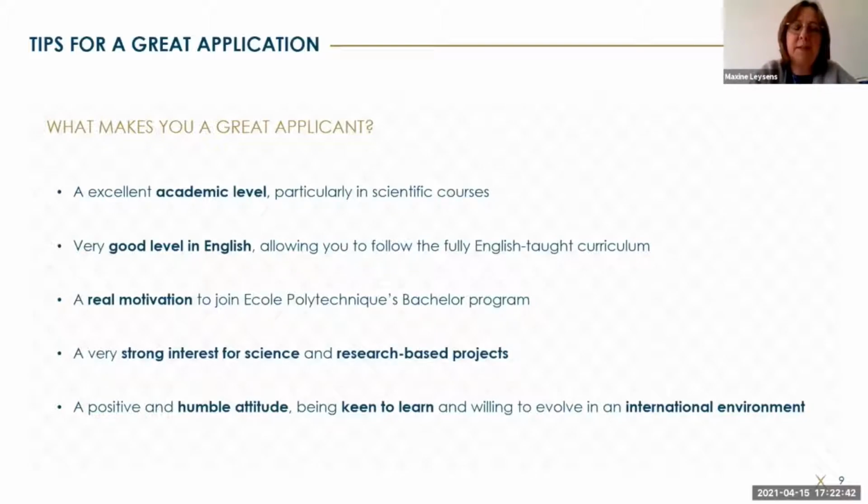Why do we say humble? Because you're going to be with many people from all over the world, from different cultures, and it's going to be a very enriching experience. But you must remember that we all come from different backgrounds, from different cultures, and so remain humble in this respect. Be keen to learn, and obviously it's an international environment. You'll make new friends, contacts that you will probably keep for the rest of your lives. So we're looking for that kind of profile, people who are very open-minded. Okay.